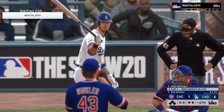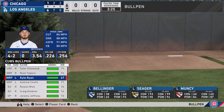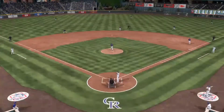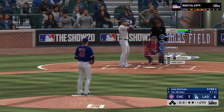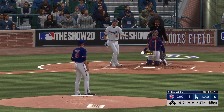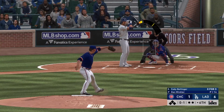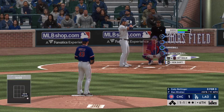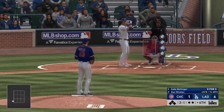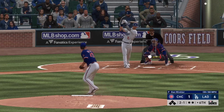Cody Bellinger at the plate now. First delivery to him on the way. Now a fastball off the plate away, a ball and a strike. And now a fastball, but he's able to hold off on it, and it's 2-1 now. All even now, 2-2.